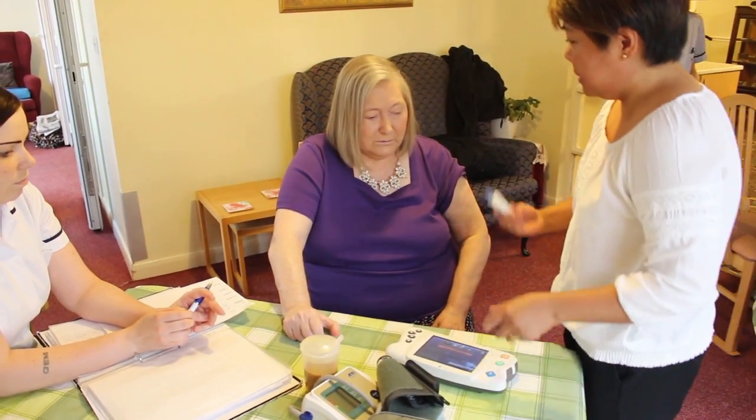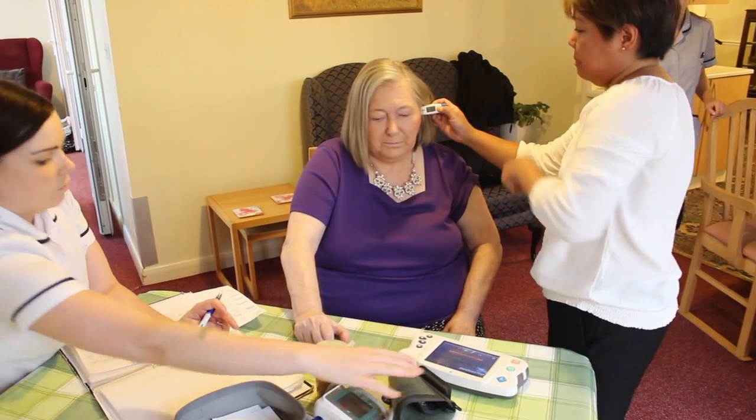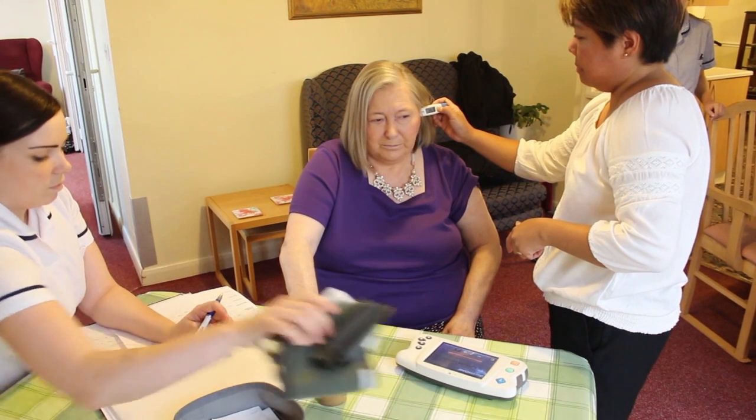So I had to go to the hospital where they scanned me and gave me an injection. They agreed with Monia that I had a clot. I was able to come home after that and my treatment carried on in the home.